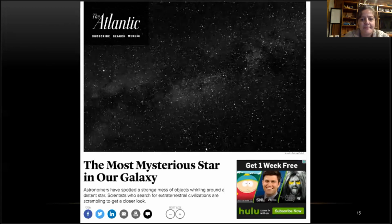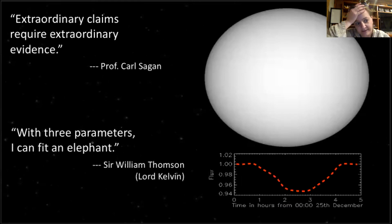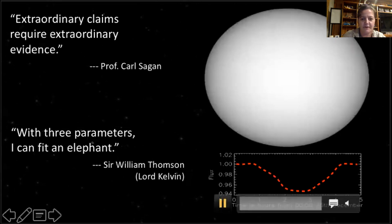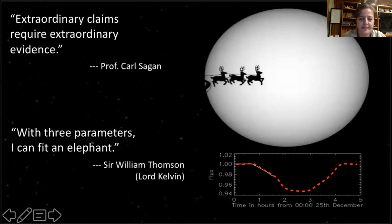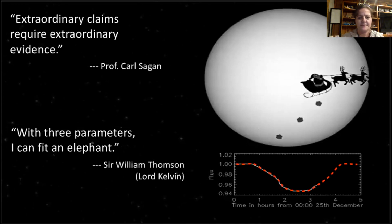First I wanted to say, extraordinary claims require extraordinary evidence. And the second thing I wanted to remind you is that with 3 parameters, I can fit an elephant. That means that if you start allowing pretty much any kind of thing in your imagination into your model, you can recreate the data, anything that you want. Here is an example of something non-symmetric going in front of this star right here. And you can see the data down here will tell you what's going on, right? Here's something non-symmetric, and see how you're not getting that clean U-shaped dip, but you're getting something kind of funny shaped.